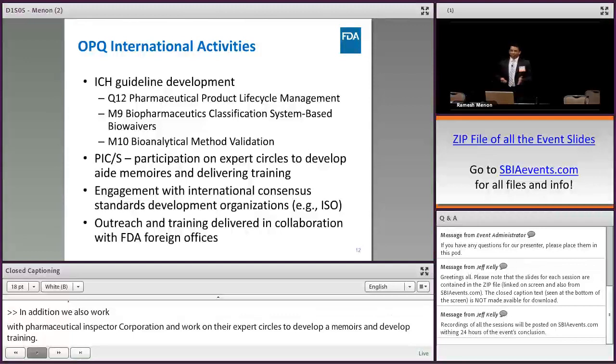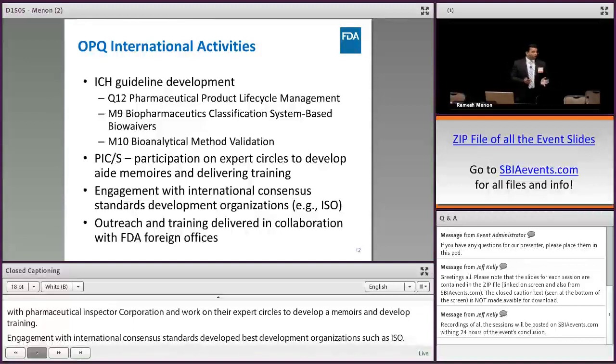And as it's also been mentioned, we're not just an isolated silo. We work with colleagues across the agency, and so OPQ works on outreach and training, which we deliver in coordination with our foreign offices.